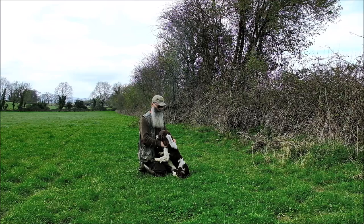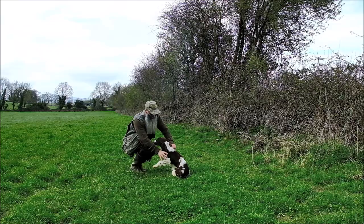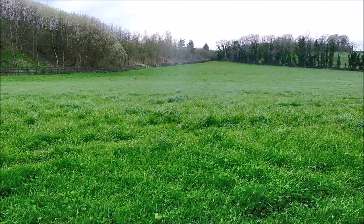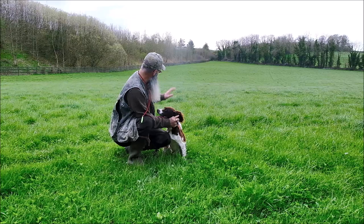So what I'm actually going to do is provide a small bit of temptation out in the field here, away from the ditch. I'm going to talk about that in just a minute. Good girl, Ruby. Now, the little bit of temptation I'm going to put in Ruby's way is just this bare field.